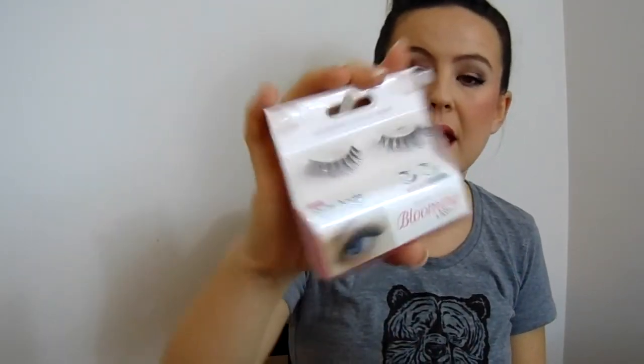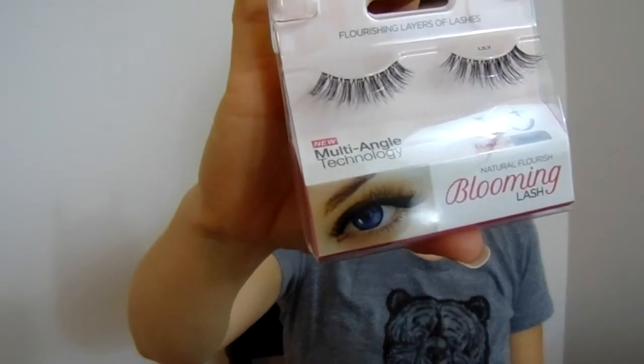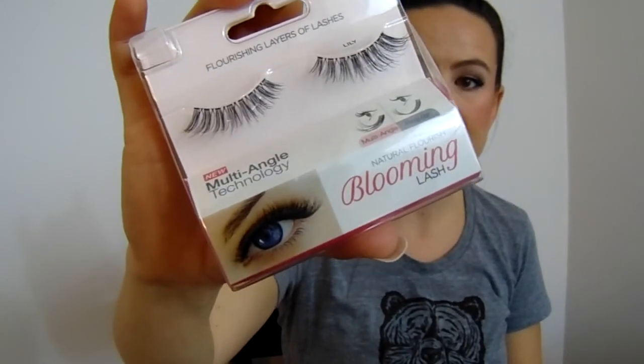I'm going to attempt false lashes today. The false lashes that I'm going to be wearing today are the Natural Flourish Blooming Lashes from Kiss. I just realized that this is going to be my first time putting false lashes on with these long nails, these eagle talons of nails, so I wonder how that's going to go, but we're going to give it a try. Okay, so first I like to measure my eyelashes and see if I need to trim any off.